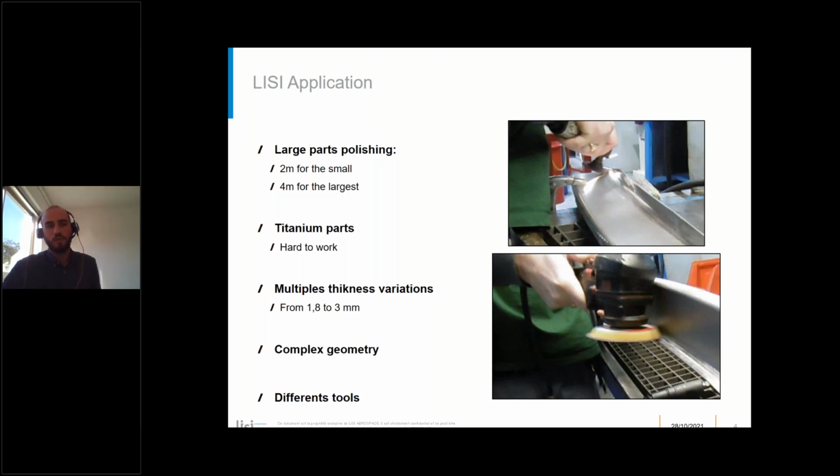The specificity, it's hard to work because it's titanium parts. We made it with hot forming, so it's quite hard to work on it. We've got a thicknesses variation. We move from 1.8 to 3 millimeter. We've got a complex geometry on this kind of parts, and we use different tools, as we can see on the picture. We've got small and bigger tools. So two small tools are more for the big modification of the surface and defect removing, and the biggest one is more for vibration and surface aspect.